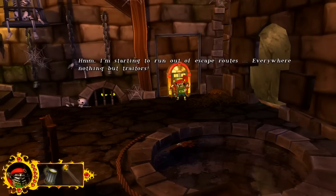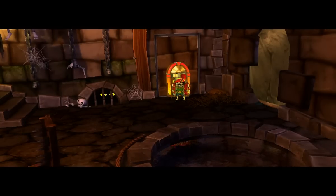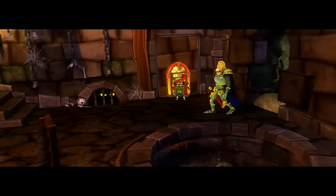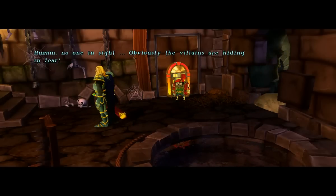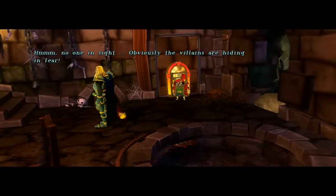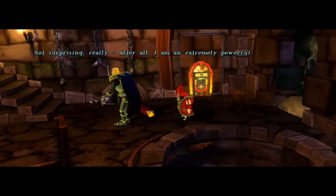I'm starting to run out of escape routes. Everywhere, nothing but traitors. Huh. No one in sight. Obviously, the villains are hiding in fear. Not surprising, really. After all, I am extremely powerful.